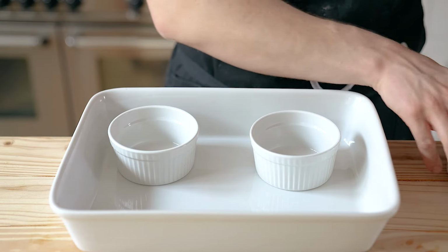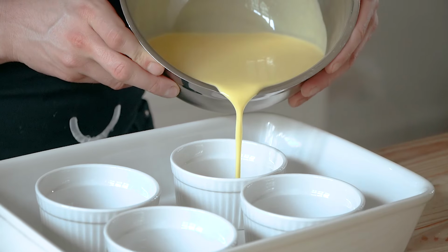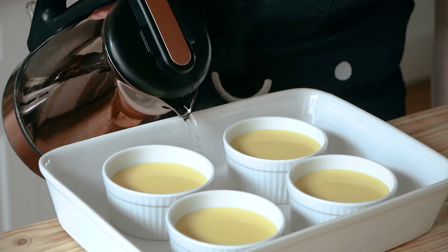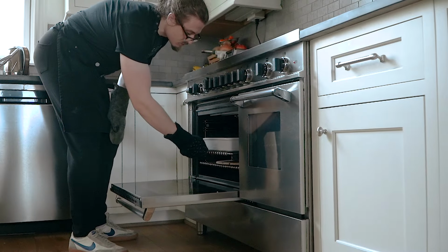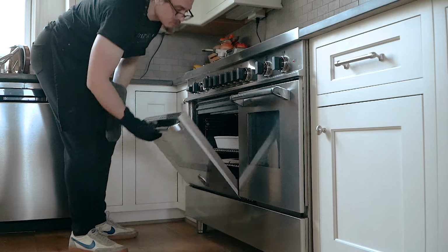This next part is real easy. Get 4 6-ounce ramekins, place them in a baking dish, then evenly divide your creme brulee base amongst the 4 ramekins. Then pour in enough boiling water around the ramekins, not in them, to come up about 3/4 of the way up the ramekin. Then gently place that in an oven set to 325 Fahrenheit for 30 to 40 minutes or just until set but still jiggly.